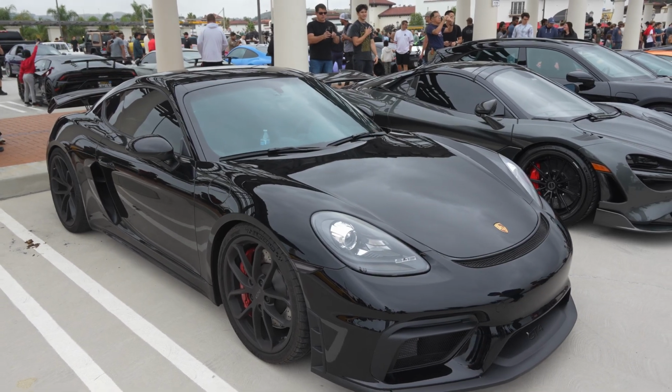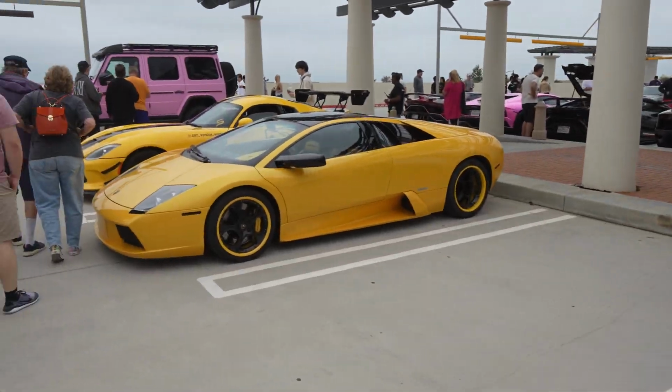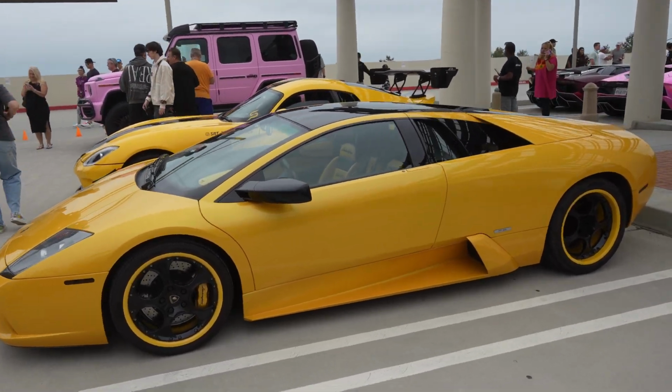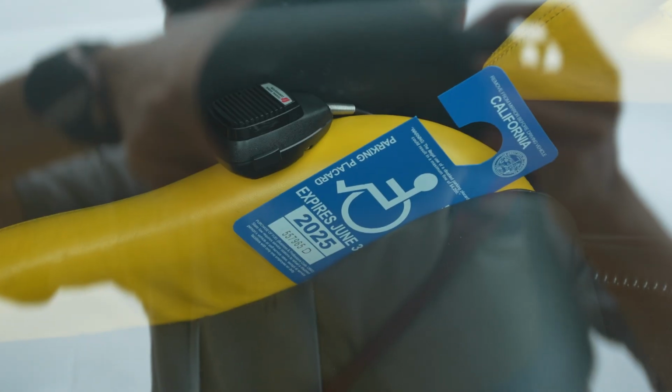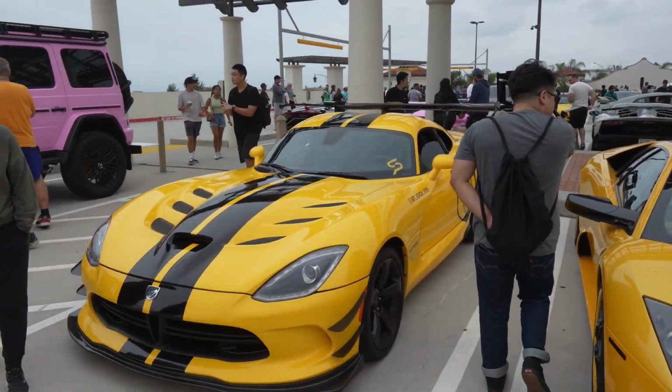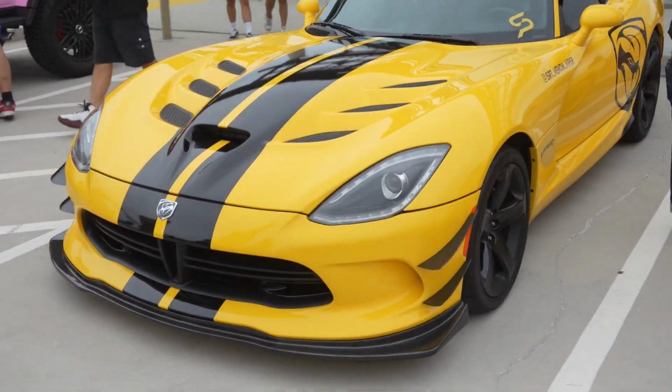We also got a GT4 right here, but check this out, another Murcielago. Oh my god, this is insane. What's also funny is that it also has a handicap plaque right here as well. And also what's cool about it is that it's parked right next to a bright yellow Dodge Viper.